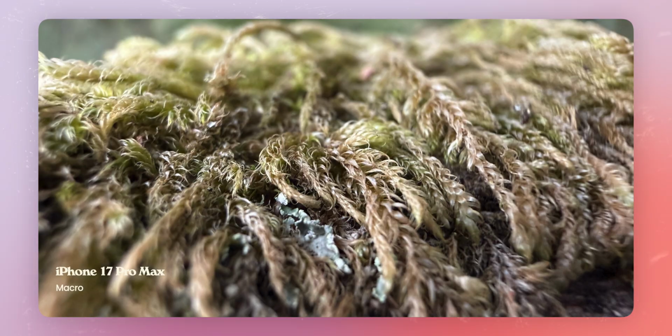Thanks to the inclusion of the ultra-wide camera, the iPhone 17 Pro, Pro Max and iPhone 17 can all do macro photos. It's a bit more of a niche feature, but it's another creative option that just isn't available on the iPhone Air, so again, something to take into consideration.